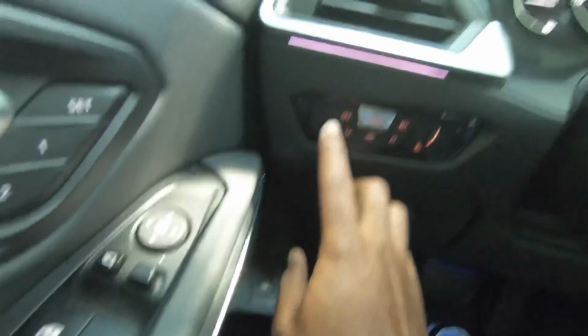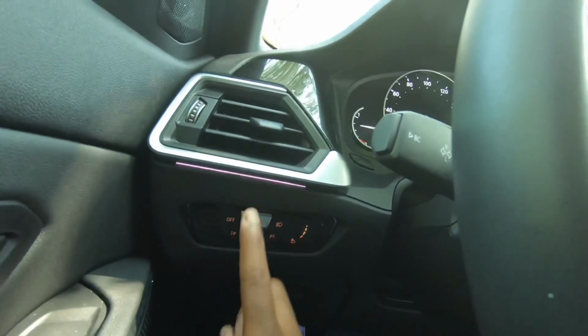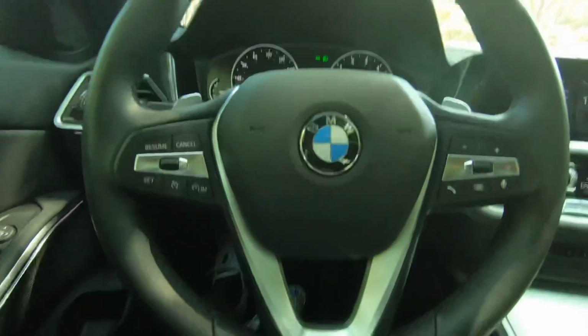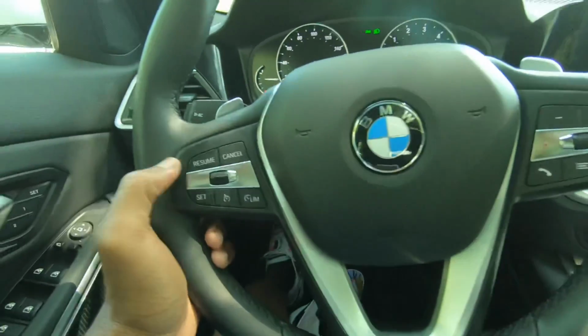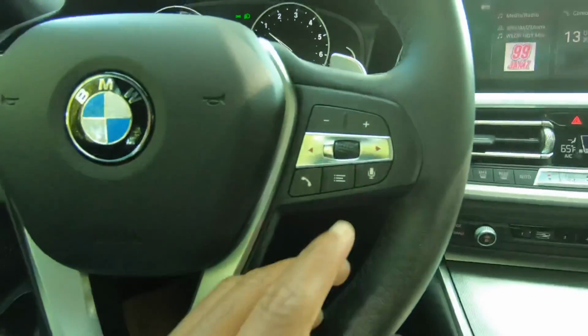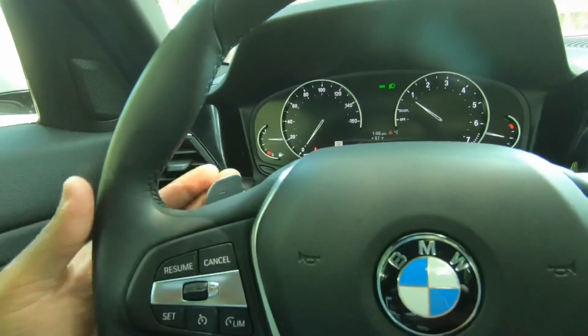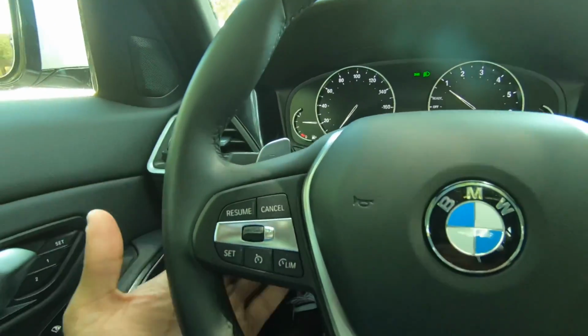Your trunk release and headlight controls are here, just like the Toyota Supra. Of course, we all know that's a BMW product by now. Looking at the steering wheel, it's a 3-spoke wheel design. You also have cruise control settings here, your voice commands, and the volume controls as well. Paddle shifters feel the same as in that Toyota Supra that I showed you guys a couple times before.